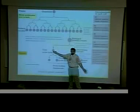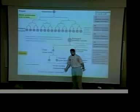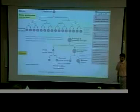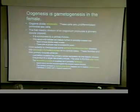What's the point? Why would it do that? I don't really know, but it seems to divide once more to give you 2 polar bodies instead of 1, both of which are non-functional. We don't use them for anything that we know of. So they degenerate. They're just a way to do some housekeeping in terms of your chromosomes. Okay, I think I explained most of that.